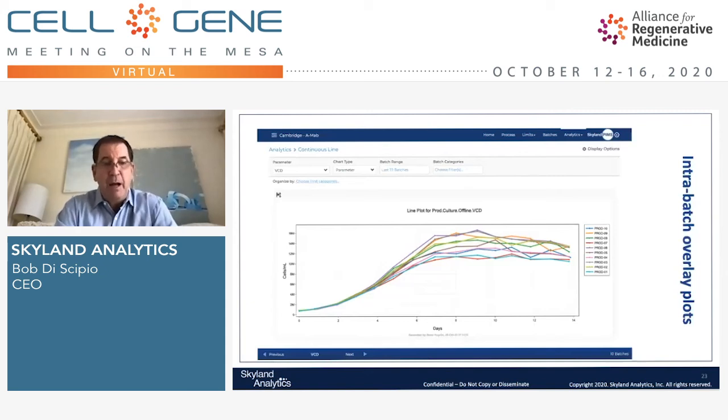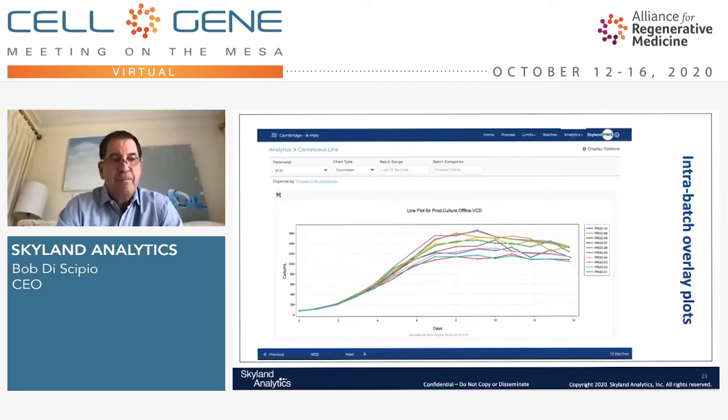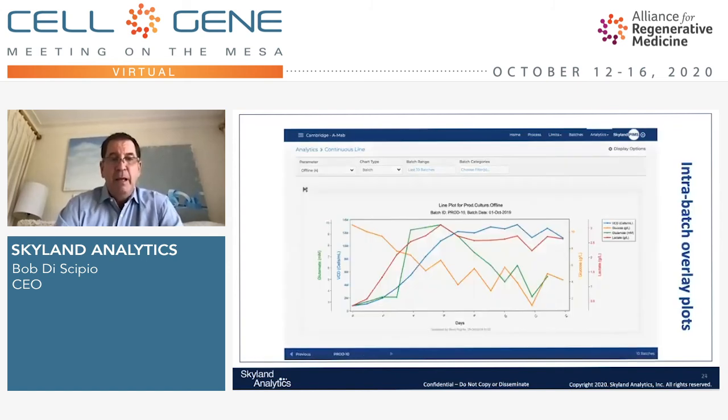Here's a continuous line plot for one parameter across a multitude of batches, and you can see here you can set the batch range, looking at, in this case, the last 10 batches, but we can set that for the last 5 or the last 20, virtually unlimited capabilities there. And here's a continuous line plot that shows an overlay of a number of parameters, providing an intra-batch view even as the batch progresses.